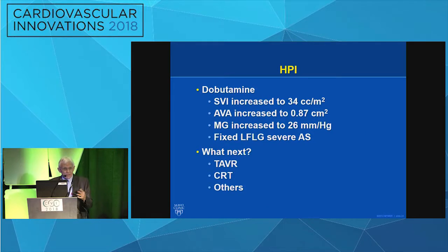So we brought him to the catheterization laboratory, to the echo laboratory, wherever you do those things. With dobutamine, SVI increased to 34, aortic valve area increased to 0.87. Mean gradient sort of bumped up a little bit to 26. Fixed. Low flow, low gradient, severe aortic stenosis. So you then, as part of the heart team, are going to be asked on Monday morning or whenever you have that, what are you going to do next?